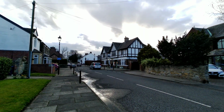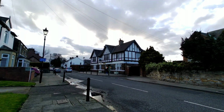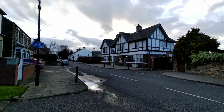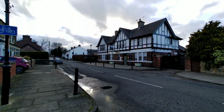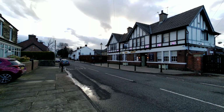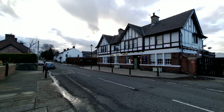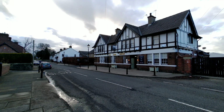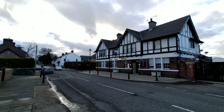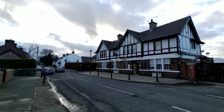So there's the Lord Nelson over there, and I got stopped by the police outside of this pub one night when I was doing some paranormal investigating. I didn't get in trouble or anything. He just thought I was lost or needed help. That's what he said anyway. But he was probably just checking what I was up to. I told him I was just doing paranormal investigating. And there's a picture of the Lord Nelson on the sign up there. I don't know who painted it, but I know it wasn't me dad. My dad didn't paint that one.